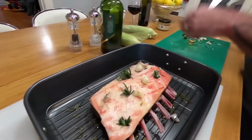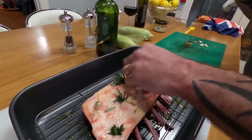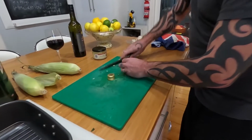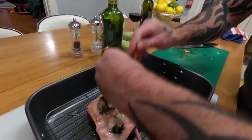Now, my family's been doing it like this for a long time. Let's just sprinkle this one over the top. And the garlic. Chop that again. Sprinkle it over the top. Okay, that's going to go in the oven just like so.